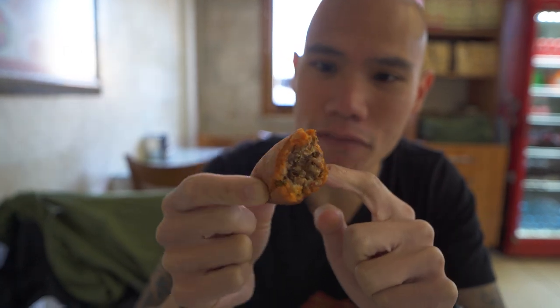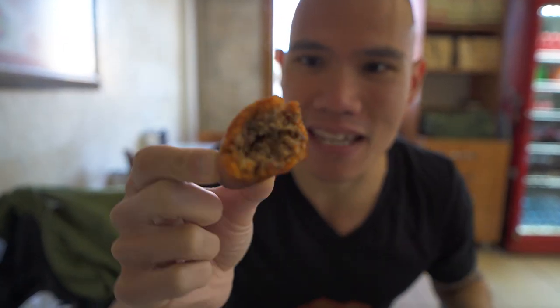Nice and crispy. So you can see on the inside, it's filled with ground beef and cumin and red pepper and chili flakes, and just the outer layer of the bulgur is so nice and baked and crispy. These guys are really, really tasty.